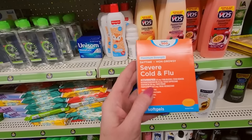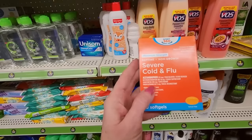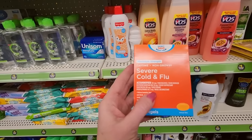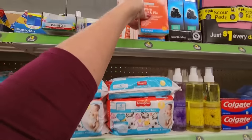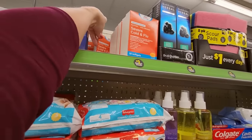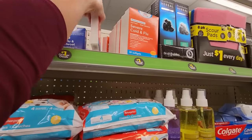It's like generic Mucinex, I believe. Phenylephrine is horrible. It's a nasal decongestant that doesn't work. Get pseudoephedrine, it works better. Not medical advice. I'm a goober on the internet, don't listen to me.